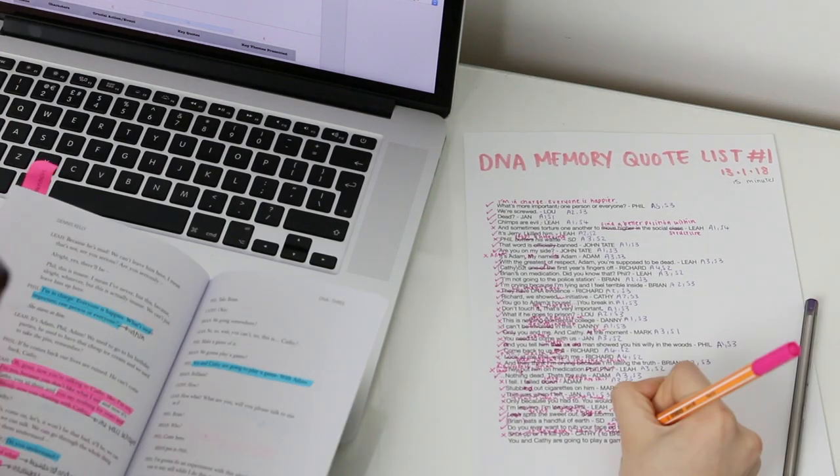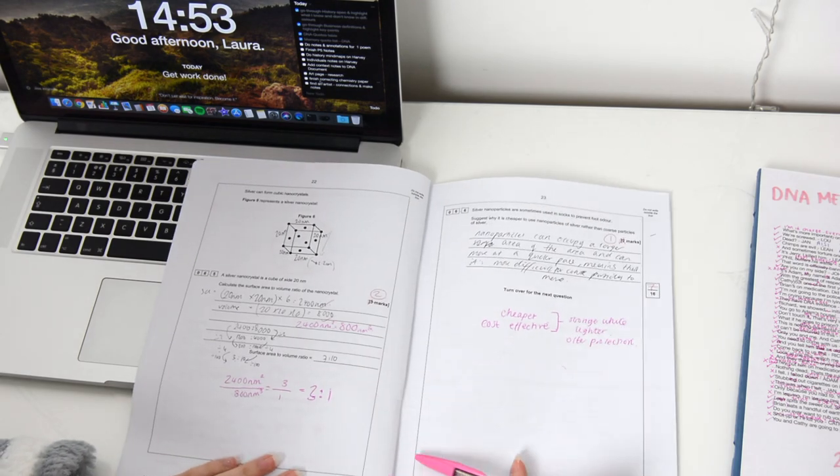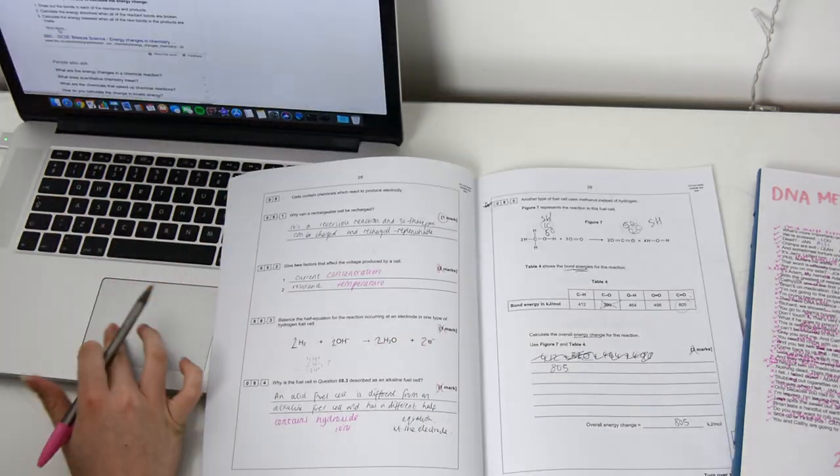Once I'd finished doing the corrections for my DNA memory quote list, I moved on to do the corrections for my mock paper for chemistry.